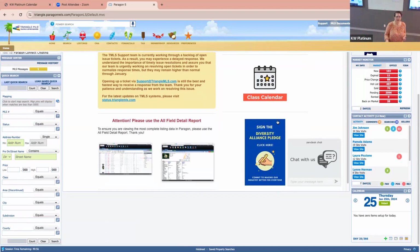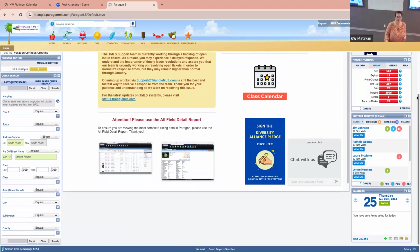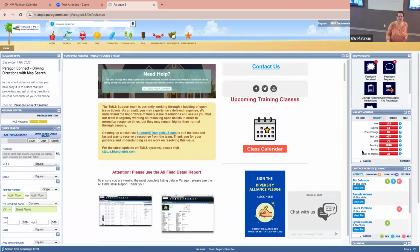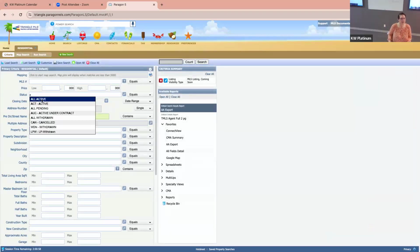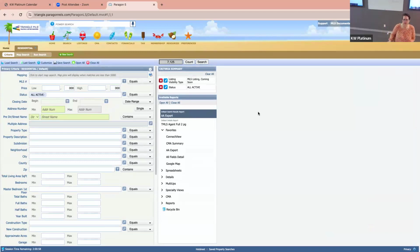One of the things I love doing when I log into Paragon is look at what's going on in the market. So I go over here and do residential and look at active properties. There are 7,125 active properties in all of our MLS currently. When I got my license and started, this number was 14,000. So in 10 years, we've gone down in our inventory by half, but I'm pretty sure we've put 20, 30,000 homes down since then.